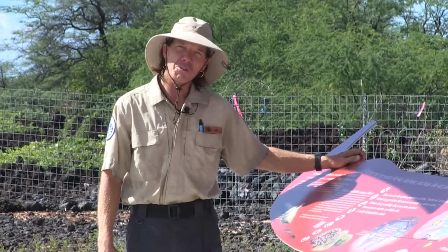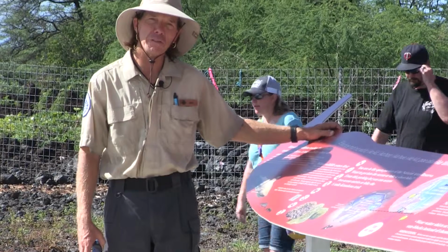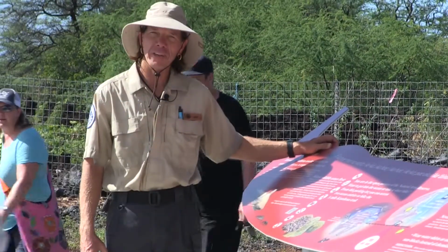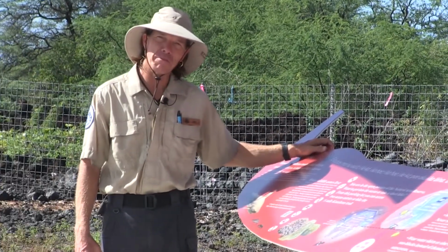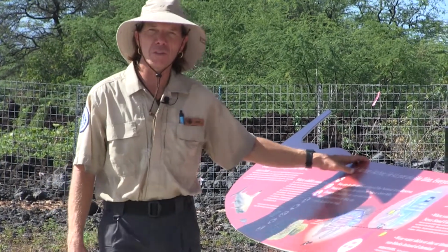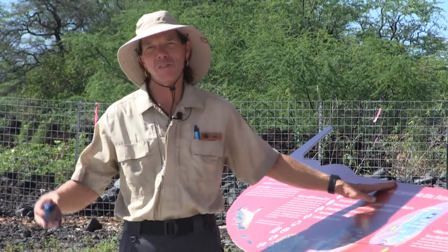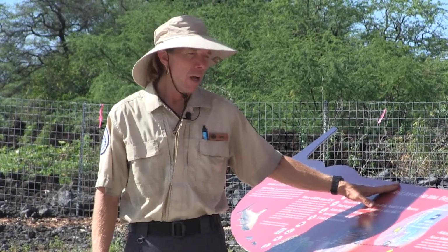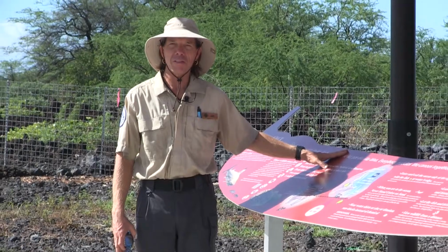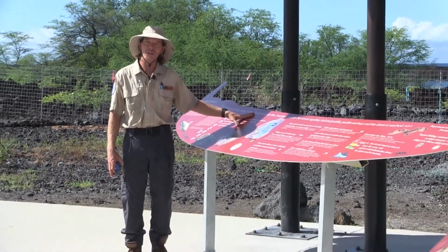At Ahihi Kinau Natural Area Reserve, we're getting about 1,200 people every day coming through this parking lot and about 900 people on the reef. We have 5 major resources we try to protect in the reserve, but because it's so accessible, because there's a road that passes through it and always has been, our main hope is that we can communicate to folks that we all have to paddle the canoe together.